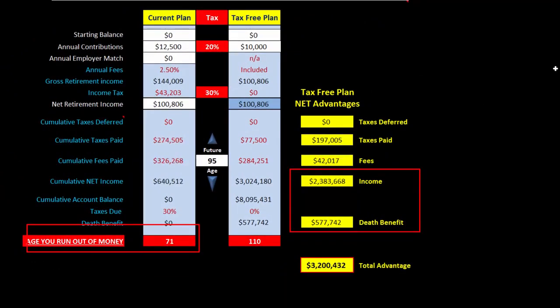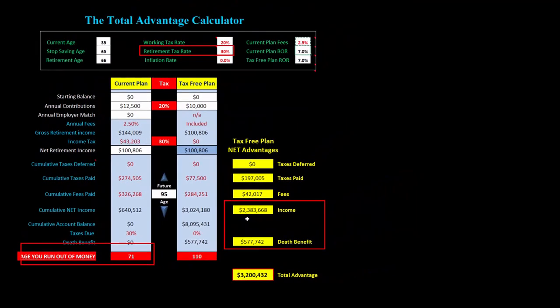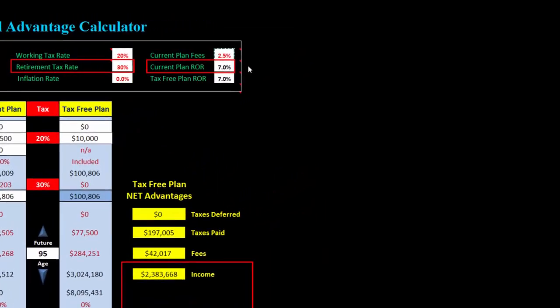Now they're out of money at age 71. We've provided over $2.3 million of additional income. But guess what? There's still one more move to make. The next move is changing the rate of return for the current 401k type program. The reason is because when people retire, the odds are they're going to move their money into a lower performing program that gives them more security.